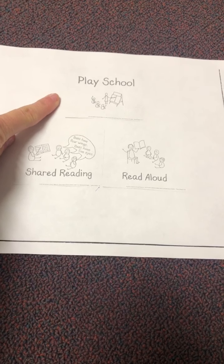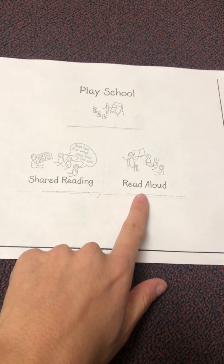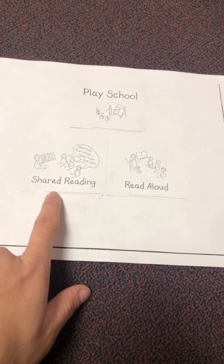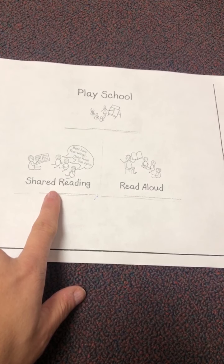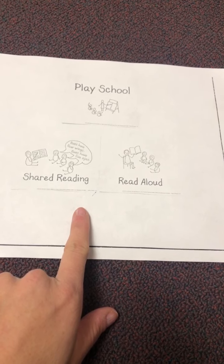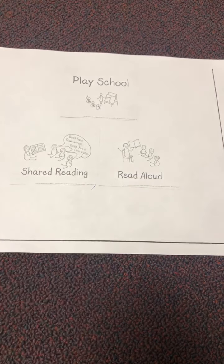You can be the teacher. You could do a read aloud where you read the book aloud to someone, or you could do a shared reading where you're reading aloud and asking them questions along the way. So that's something fun you could do with one of your stories today. You can play school with mom, dad, grandma, grandpa, whoever's at home helping you.